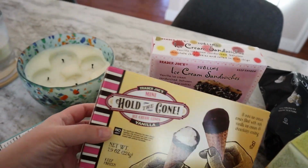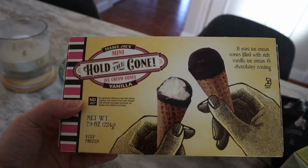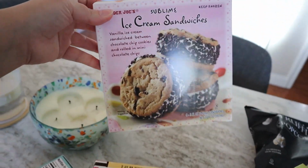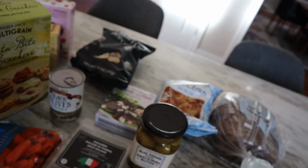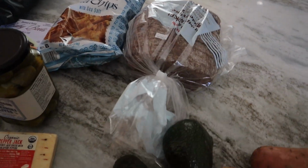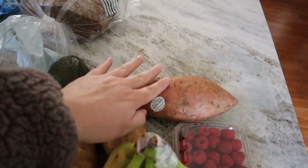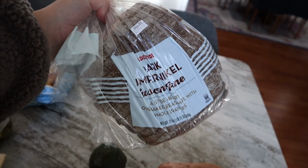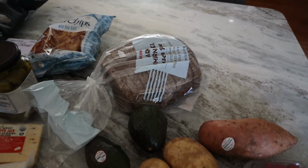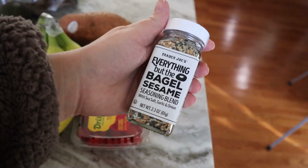And of course, the goods over here. I got these for me and the boys. Hold the cone little mini ice creams and ice cream sandwiches. Yum. Oh, I also picked up these little pita bite crackers to also go in those Lunchables. So the last things I have are just some produce. I have some potatoes, a big sweet potato, some raspberries, bananas, pumpernickel bread. I love making avocado toast. You already know that. So I got some pumpernickel this time. And of course, everything but the bagel seasoning. All right, so like I said, I'm gonna start putting some of these groceries all away in their proper spots. I'm gonna do a little work, hop in the shower, and then I'll pop in later to start meal prepping.